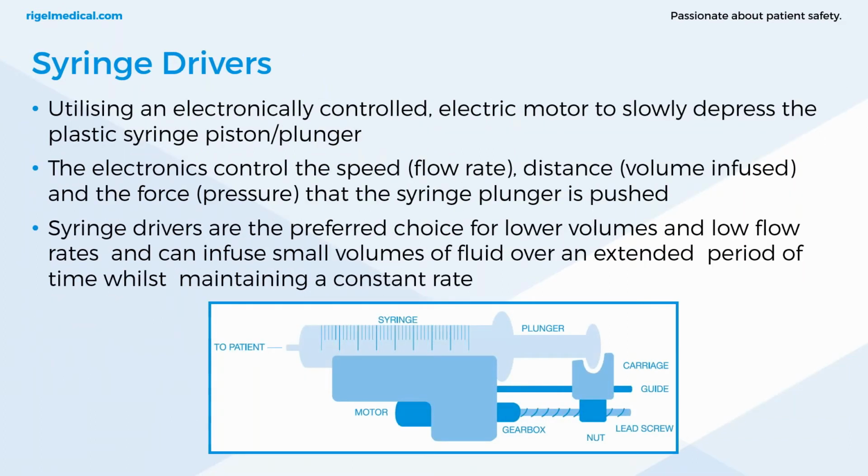Syringe drivers utilize an electronically controlled motor to depress the plastic syringe plunger, and this drives the fluid into the patient at those predetermined rates. The electronics control the speed, which is the flow rate. The distance is the volume infused, and the force is the pressure with which the syringe plunger is pushed.